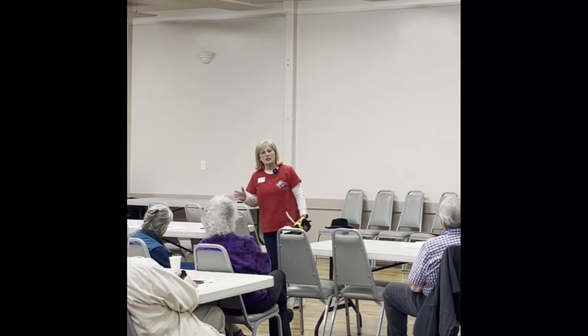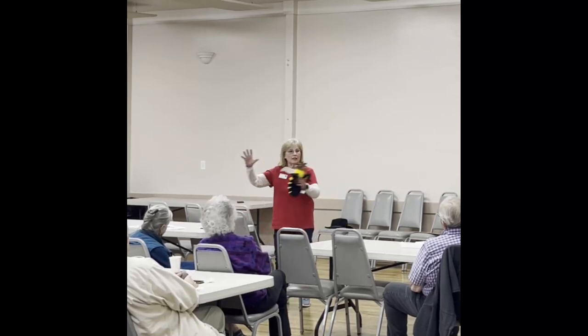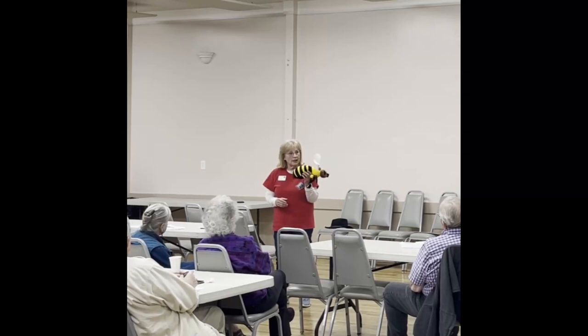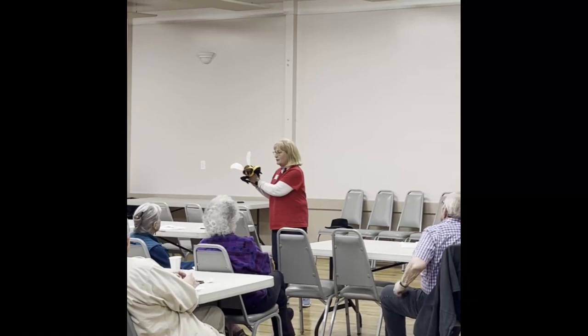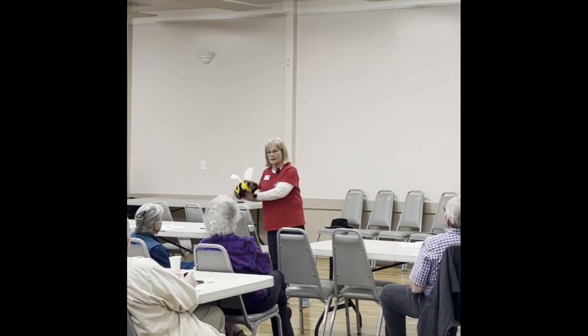75 to 80% of all the hives in the United States will be trucked to California for the almonds, partly because almonds contain the 10 amino acids that bees need. And they're one of the earliest blossoms that will support a bee. So we truck all these bees in.